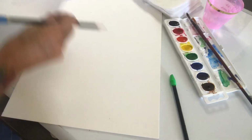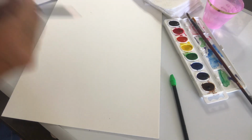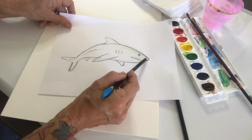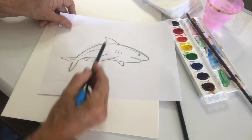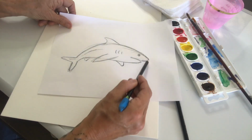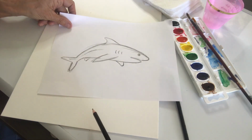So let's see, we have one more left, and that would be our shark. So I'm just going to go ahead and show you on this one here. Start out again with that sad smile that I did going all the way around. The fin, the tail on this one is a little bit more pointed, and then this comes around for the mouth over here. So I'm going to have you get started on all of those ocean samples.